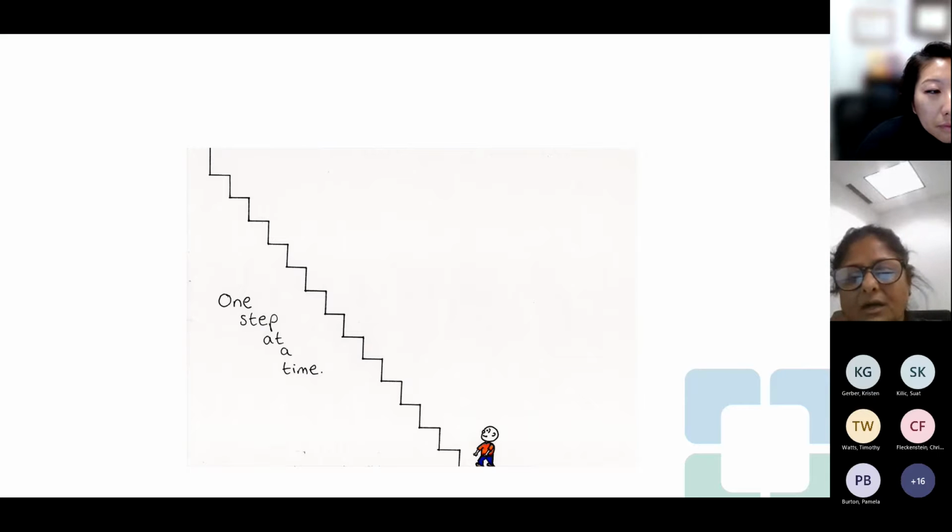The next one. So one step at a time. So I just wanted to put this slide in because patients go through a lot. It's a lot. They have a lot of treatments going on. The diagnosis in itself is a challenge to come to terms with, and even for us as clinicians, sometimes we're scratching our heads to give patients relief. So just remember to take one step at a time and to start from where we are.